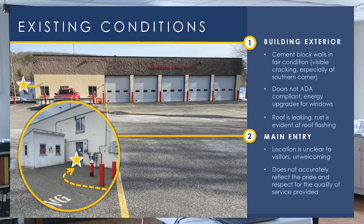From a building exterior standpoint, it's a CMU, so a cement block construction. It is in fair condition, but there is some visible cracking along the edges. What we've found is that there's moisture and water getting in through the roof, and it's penetrating the exterior wall construction. When we were out there on site, we go out as architects with all of our engineers, and we look at all of these different systems.